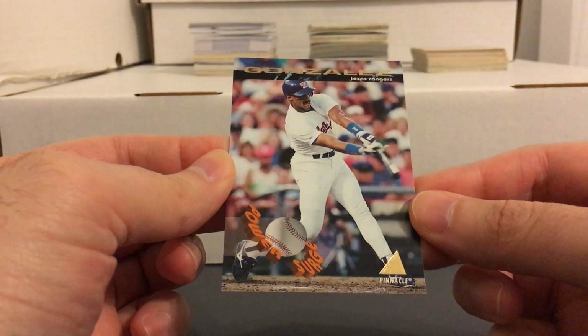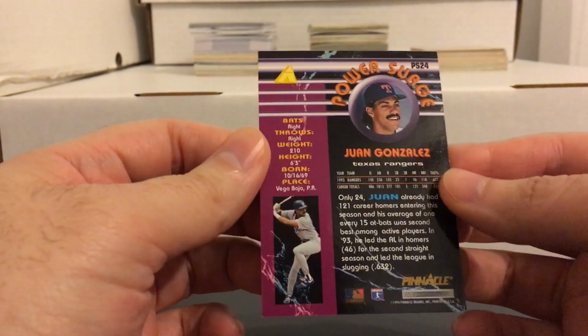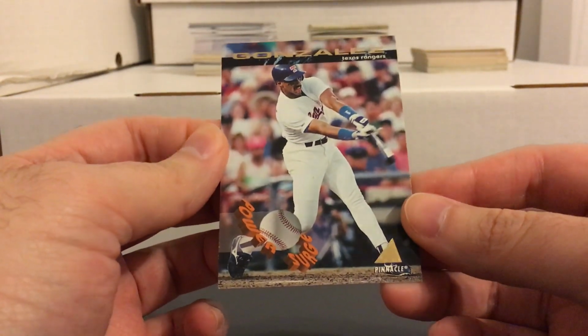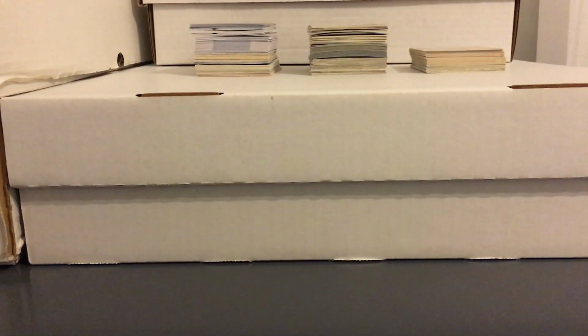And here's kind of a lackluster insert set. So see, I can talk crap about the older stuff too. Power Surge insert. Didn't really do much with that one. But yeah, they were still kind of figuring out stuff back then. So at least they have that excuse. They don't have that excuse anymore for putting out mediocre insert sets.